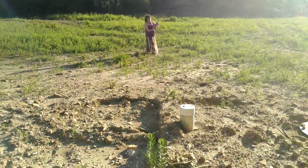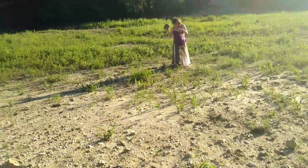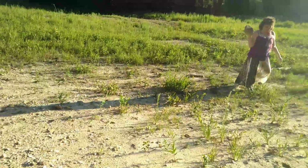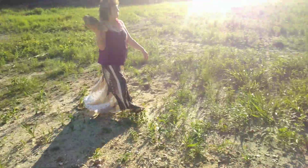Hey, babe. Let's build a, what did you build on properties you want? Oh, yeah, an altar. Want to do it? Do it. Yeah, let's do it. We'll figure out a little way there. I'm going to turn this off.